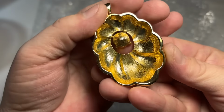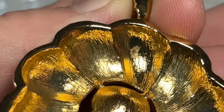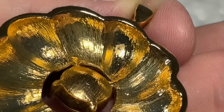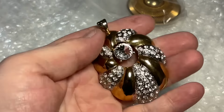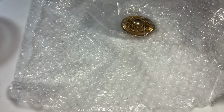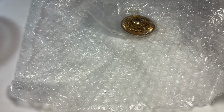All right, so this is a nice brushed gold tone. Seems like there's something. Is that texturing or a mark? I guess that's just a rubber texturing. Can't really see that well through the camera. That's pretty, a gold tone with these crystals. Let me just have a look for a moment. Yeah, it's just texturing. Very pretty.